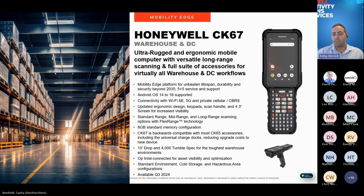And then we've also put it through our user experience where we've balanced out the device. So it's very well balanced, either with or without a scan handle. And so we're pleased with the way that's come out and the way we've been able to include all of these new enhancements in the same form factor. This CK67 is backwards compatible with a lot of the CK65 accessories. And so you'll be able to reuse a lot of those due to the fact that we are able to keep the same form factor in a lot of these cases.